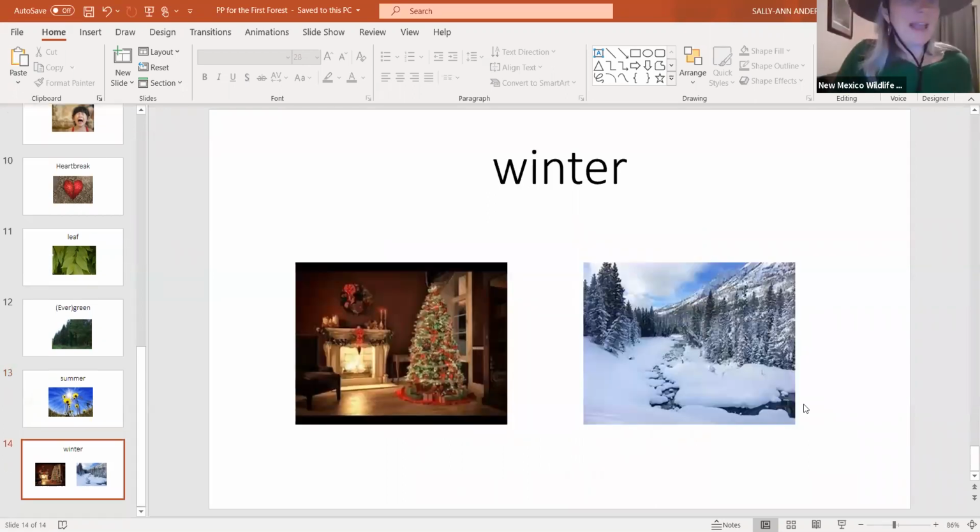Let's see. And then finally, I think this is our last sign for today. This is the sign for the opposite of summer, winter. Really easy, just like you're chilly. Winter. Okay, so those are the words and signs for today.